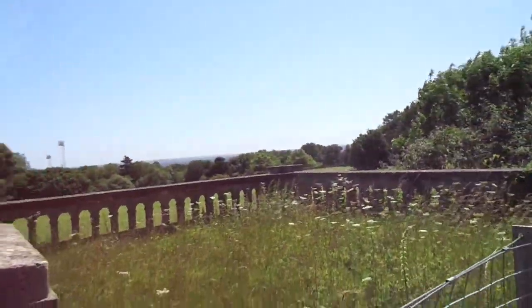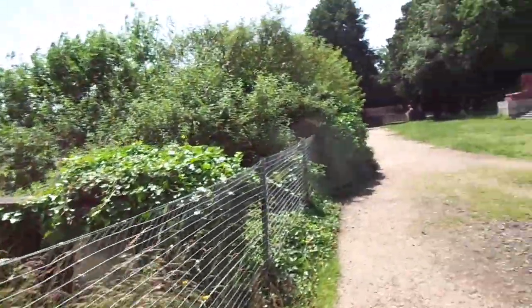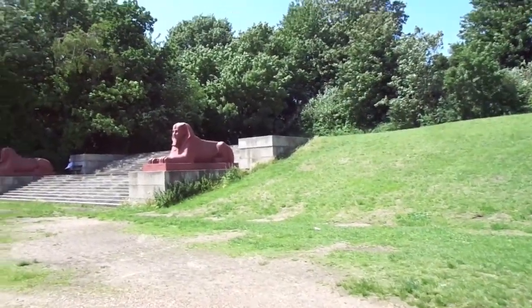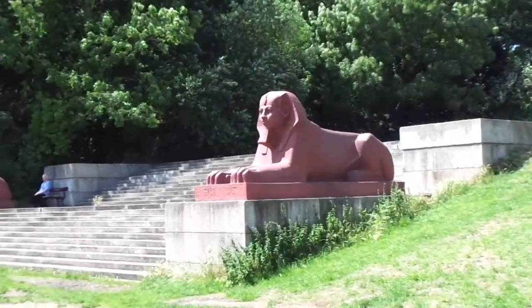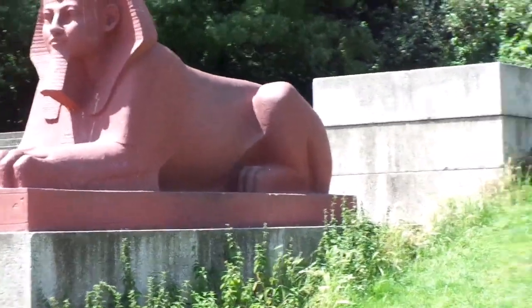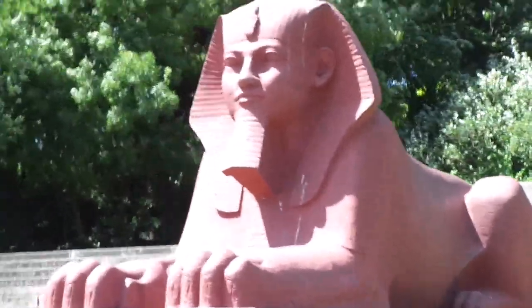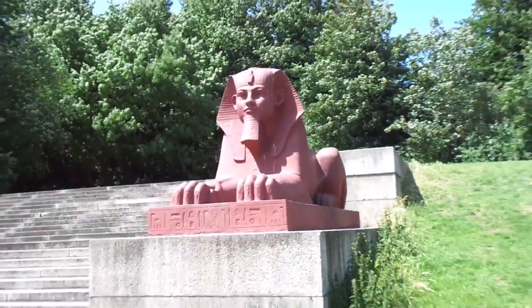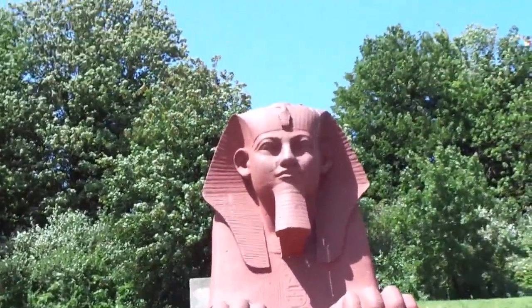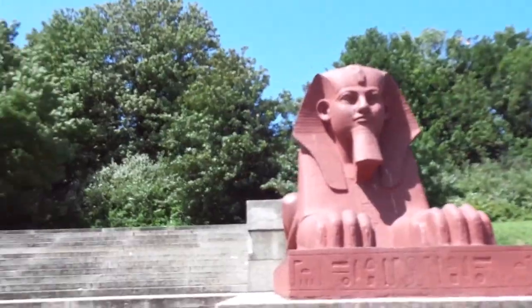Wow, look at the nice little wildlife places. And here's some sphinxes. These have all been done up. I think there were quite a few of these, but these are obvious copies, aren't they? You can see. This is the sort of thing you'd expect the Victorians to do. This is just not quite hitting the mark, is it?